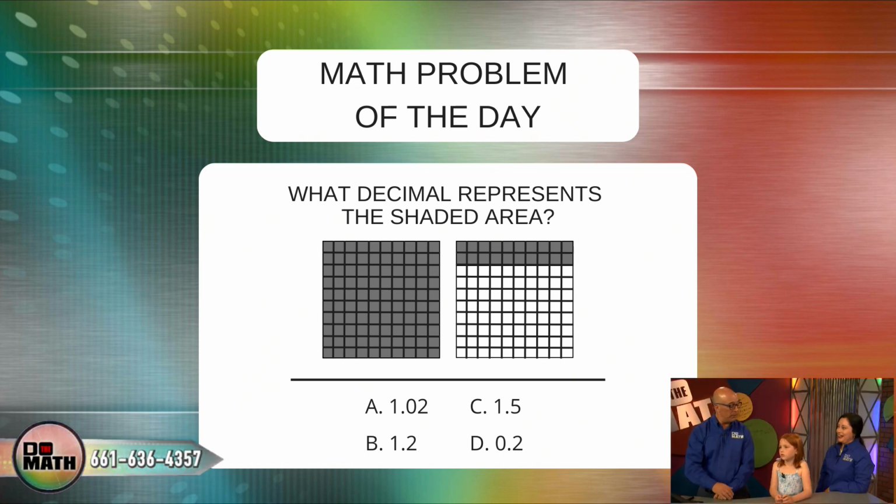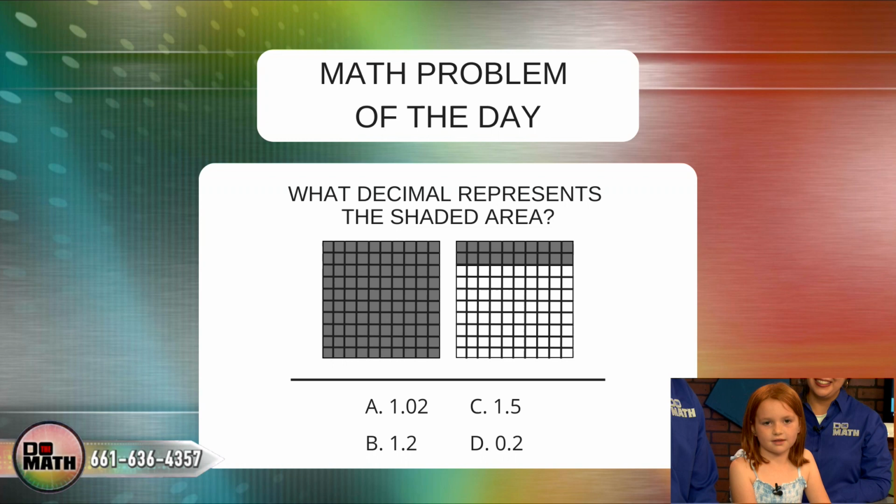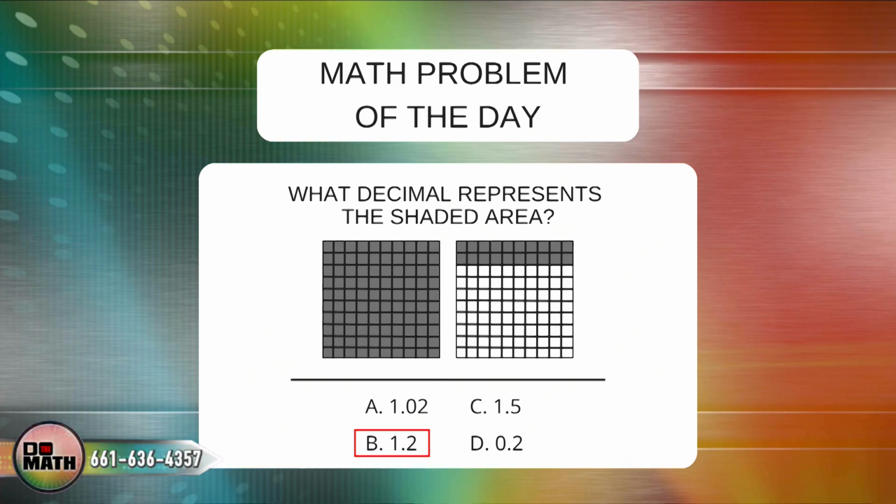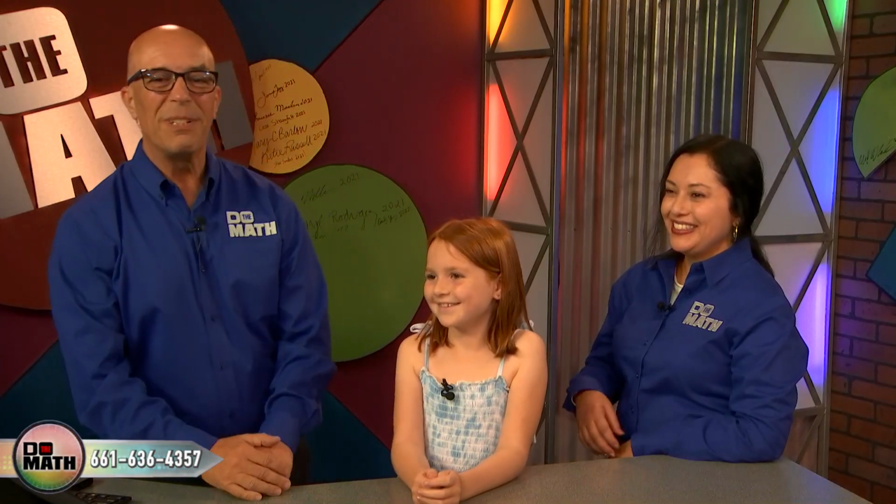Exactly. So that's excellent reasoning right there. So you really think that B is the correct answer? Yes. You want to go with that one? Uh-huh. You're sure? Yes. All right, let's take a look at it and see if B is indeed the correct answer. B is correct. There you go, sister. 1 for 1. All right.